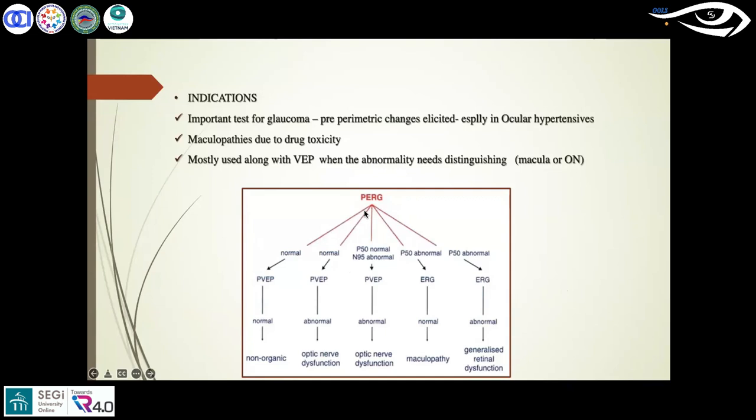So when we do a pattern ERG and we see that it's normal, and a pattern VEP is also normal, and generally also it is a norm that a VEP test should be done along with the pattern ERG or a full field ERG. A VEP test as a standalone will not give much information. So when pattern ERG is done along with VEP, and if both are normal, then the problem or the defective vision is not because of any organic reason.